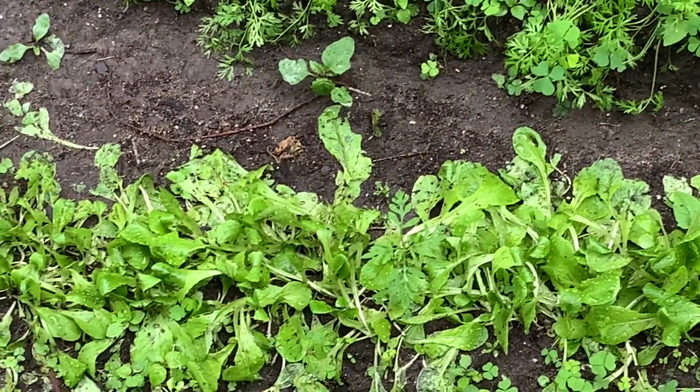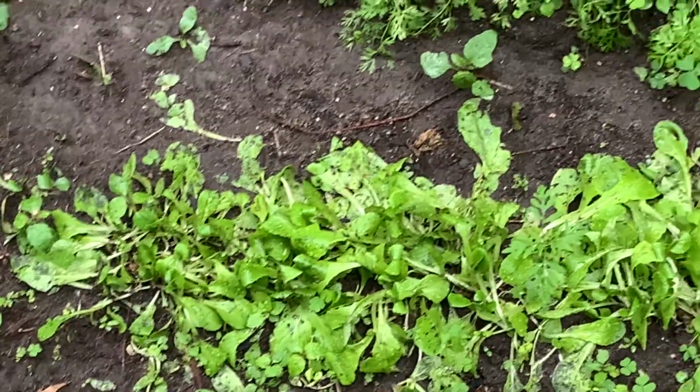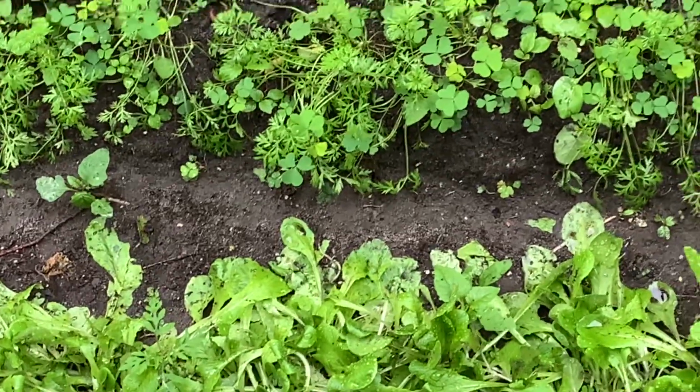So hopefully it'll start to spring back, and we'll soon have at least some lettuce to harvest for myself, and then as a snack for the bunny rabbits.